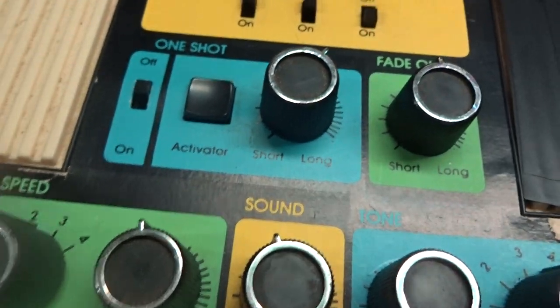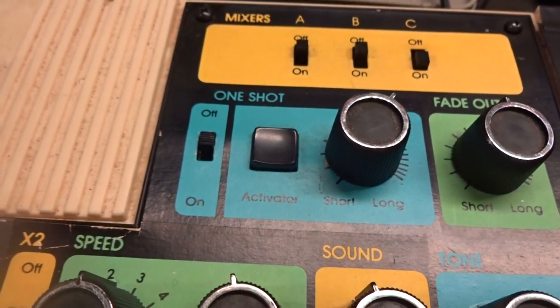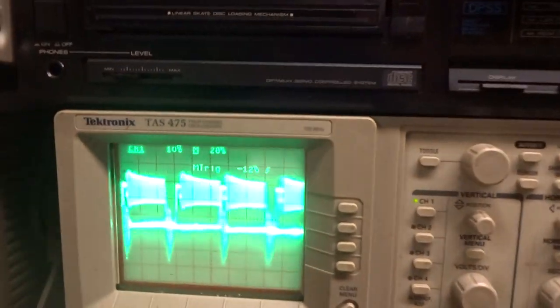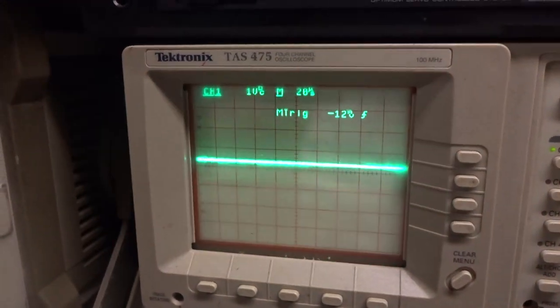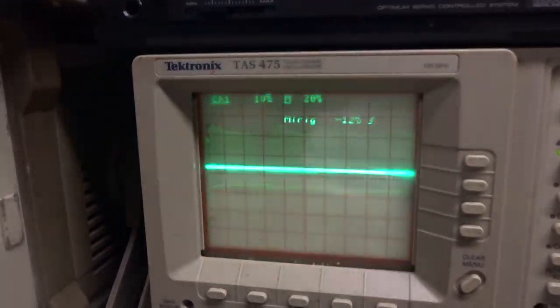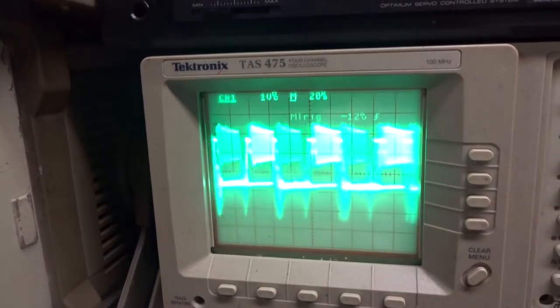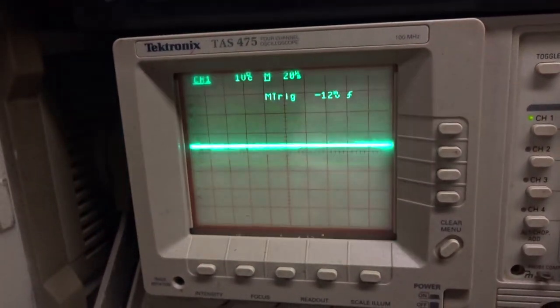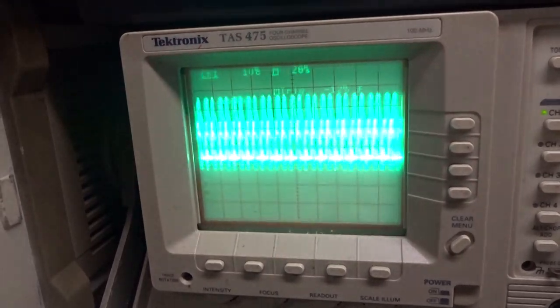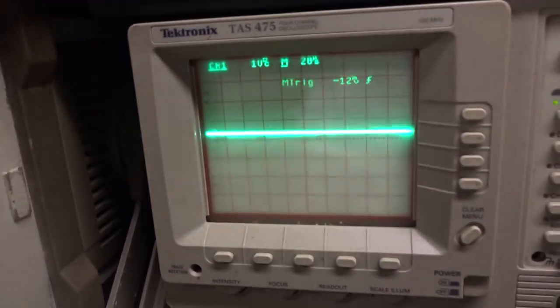Now here's a setting where it sounds softer or less loud, but I can assure you when we look at the oscilloscope, the amplitude remains the same. It's the fact, like I said, that our human hearing is less sensitive at around the higher frequencies of 20 kilohertz. That proves that you just can't trust your ears.